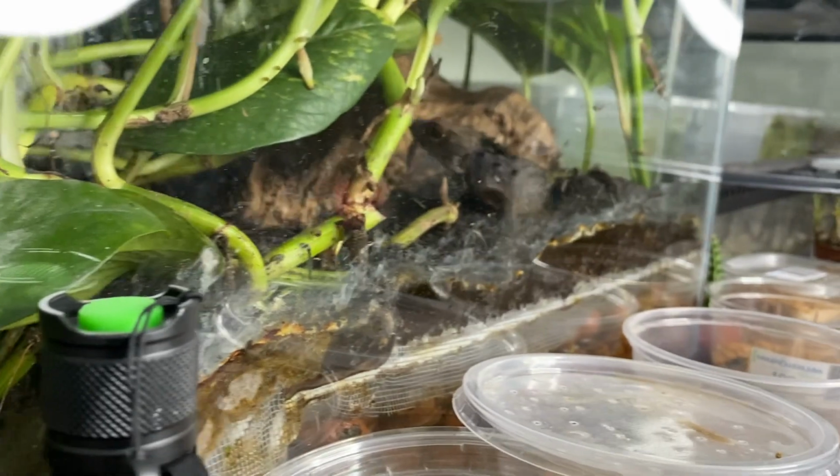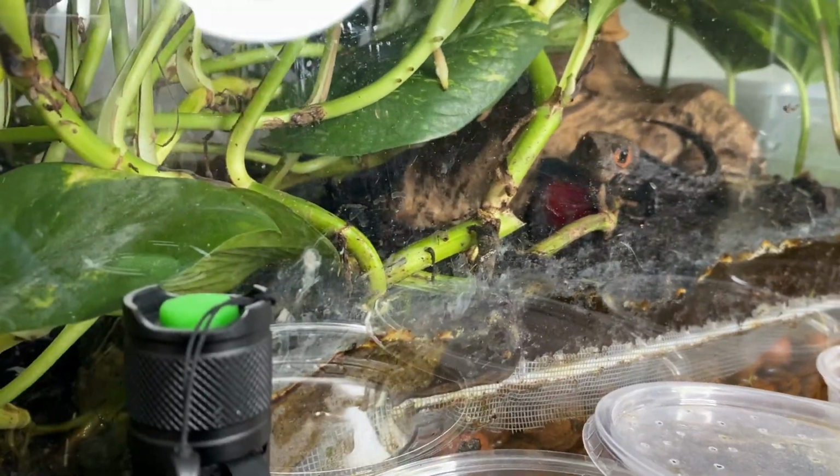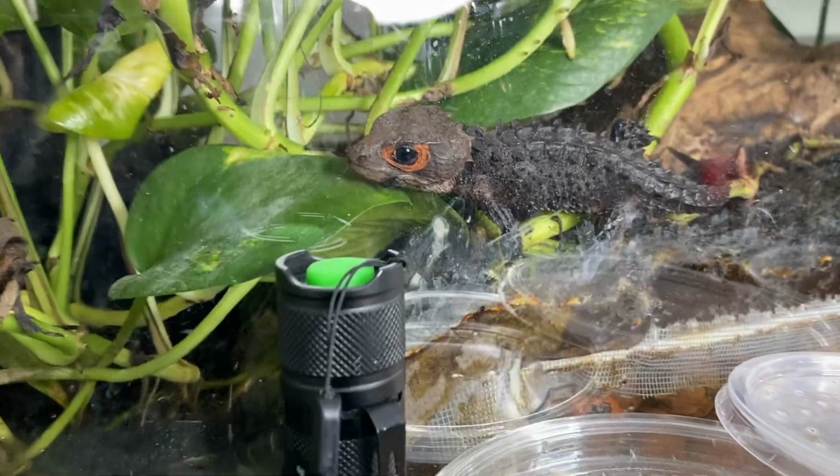Sappy, you're okay. Watch out, she's gonna come over to this side because she thinks that if we move away, she's probably gonna come this way. I know, Sappy. Poor girl. Oh, man, I feel so bad for her.